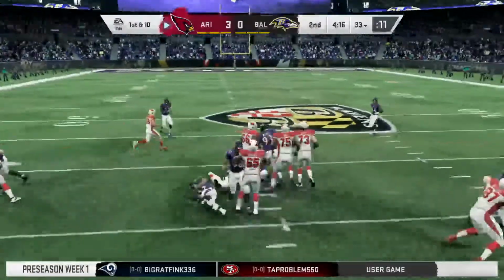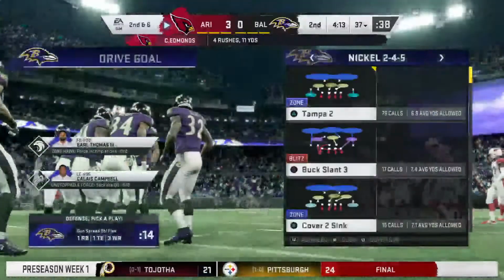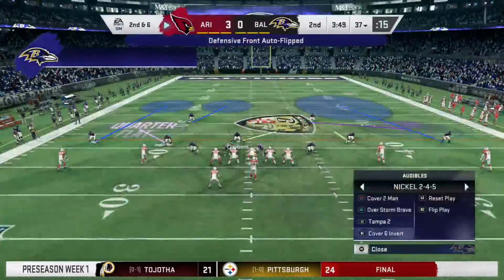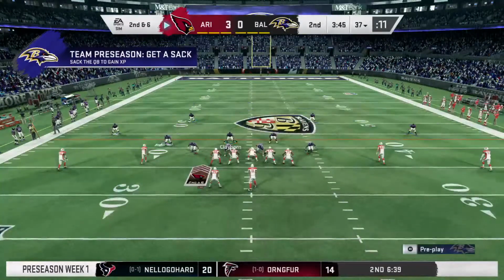They'll run on first down. Edmonds. It's a pickup of 4, and it'll bring up 2nd down. I call that play a success. A nice inside run sets up a very manageable 2nd down. A very solid gain on that play.